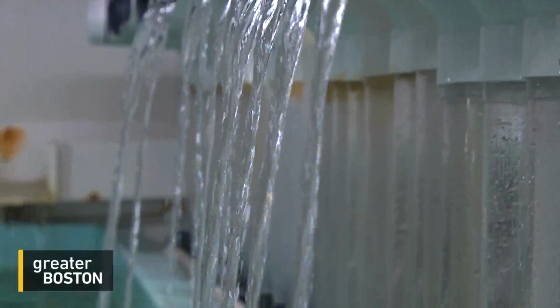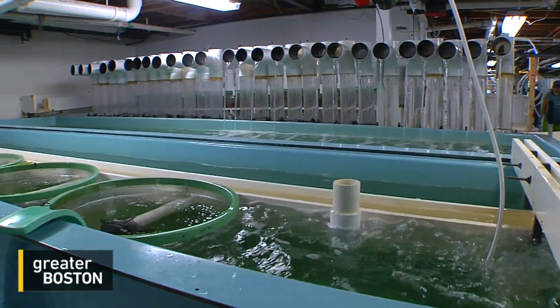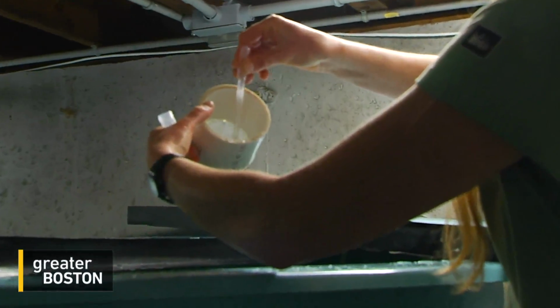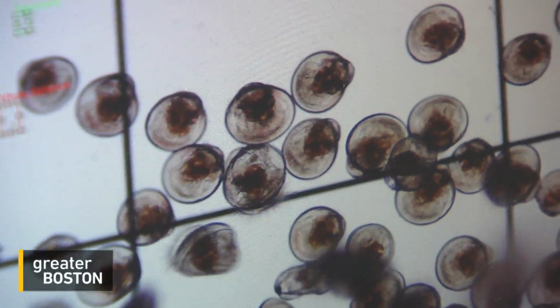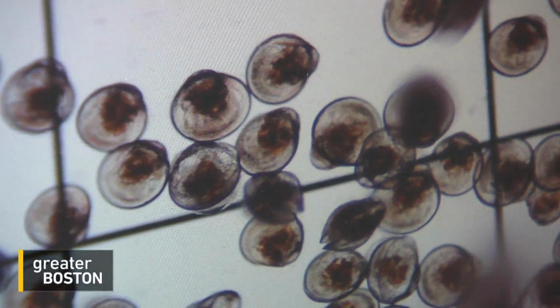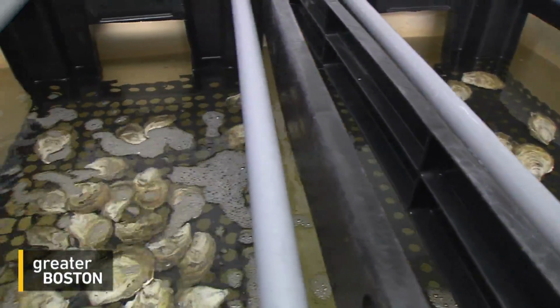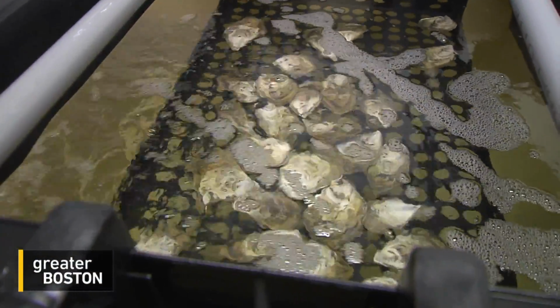It became obvious inside the hatchery, where river water fuels an oyster breeding operation. It begins with larvae, so small you need a microscope to see them. About a decade ago, they started having trouble forming a shell. It was a big problem. We were distraught. We were pulling our hair out trying to figure out what was going wrong. Oyster growers from the West Coast, who were hit hard by the same thing years earlier, offered an answer.